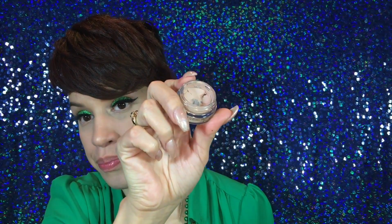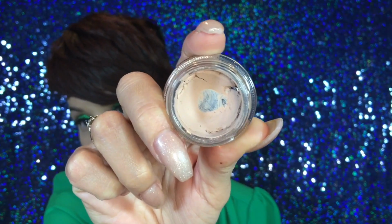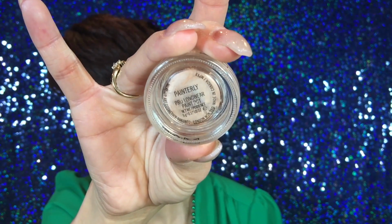Painterly Paint Pot looks like this. Well, I've used the hell out of it, but that's what it looks like. And that's what the bottom looks like. That or, in a pinch, if I want to add some extra oomph to my base, I will use the NYX Jumbo Pencil in Milk. I also have it in black and a brown. Anything that you find will make your eyeshadow pop.